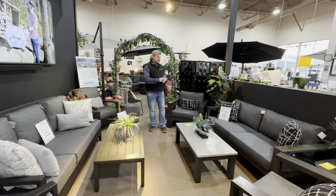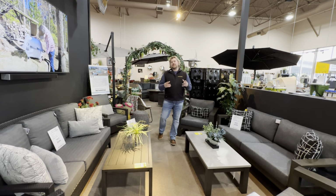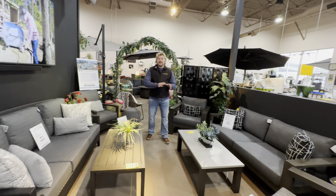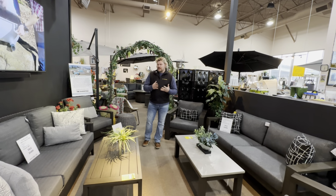Many times we have folks coming in, they know their spacing, they want to do a sofa and a couple chairs, but they're not sure about what they want to do for a fire pit or coffee table and things like that. So they can add that later, get it home and get it exactly the way they want it.